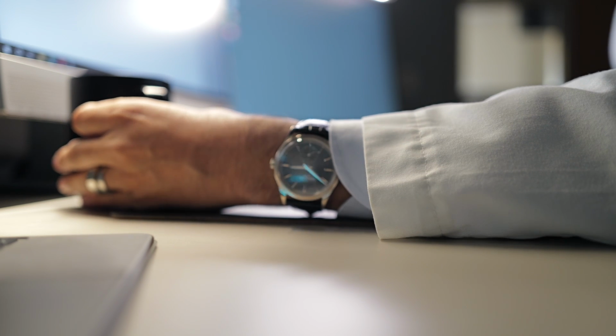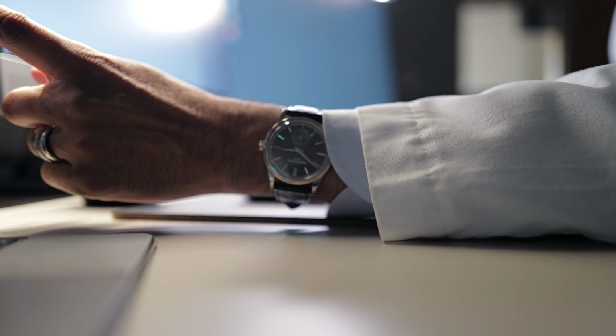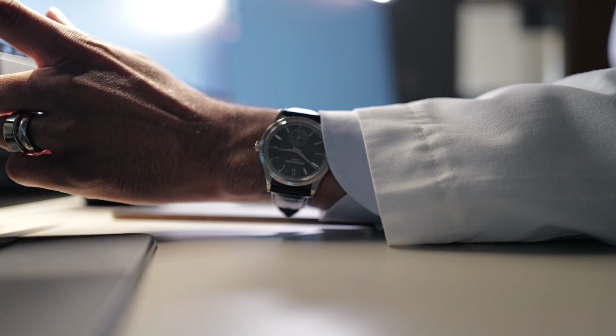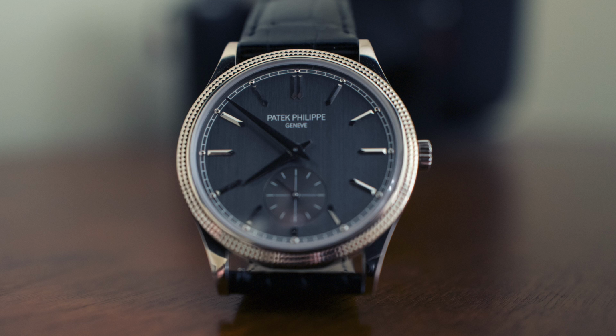It has a simple and minimal design at a distance. By getting closer, it has some more complexities. It has a vertically brushed charcoal dial, which you don't see very often, and it has that subdial at 6 o'clock.